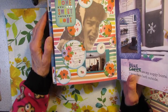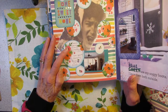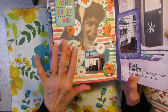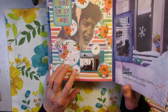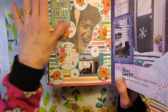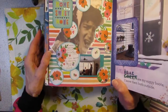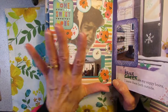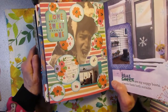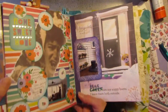And this is from my Hoppy Spring Michaels paper pack. And I put spring cleaning, Haverstraw, New York, around 1950, I think this is. And then Mr. Possum cleaning down here, March 2022. And I went crazy punching circles and just put circles everywhere and little flowers and Home Sweet Home. Use a very colorful background, so all these papers are from my spring pack, even though this is my winter journaling. And then I had one more picture of my boots and my pansies on the front porch.